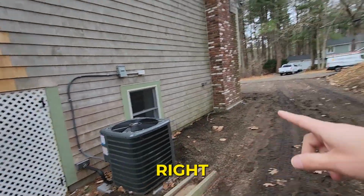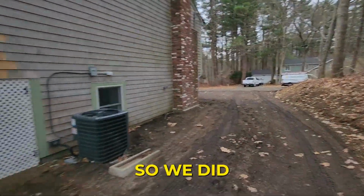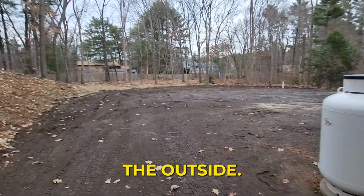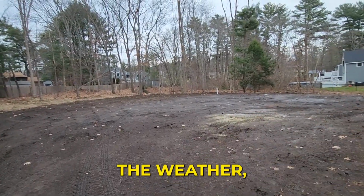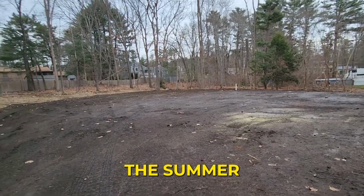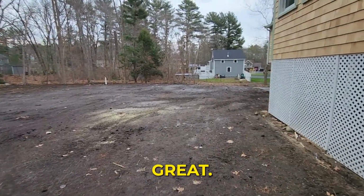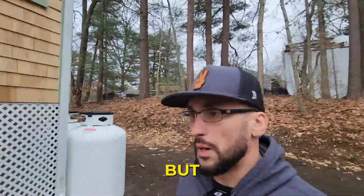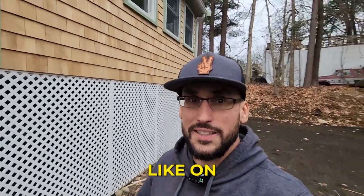Okay, the AC is right here. We had to fix the chimney at the top and reline it as well. So we did a lot of work on the outside. I'm actually really impressed with how the yard came out. I know it looks like crap because of all the weather, but just imagine in the summer when this is all full of grass and how big this yard is going to be. It's going to look great. All right, but let's take a look on the inside now so you guys can see the final product and what it looks like on the inside.